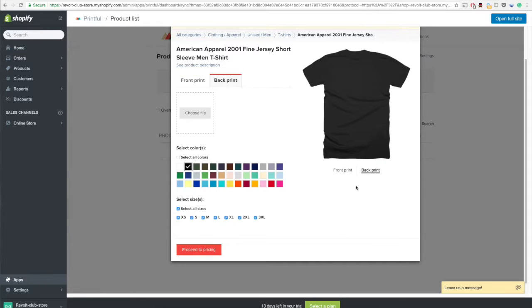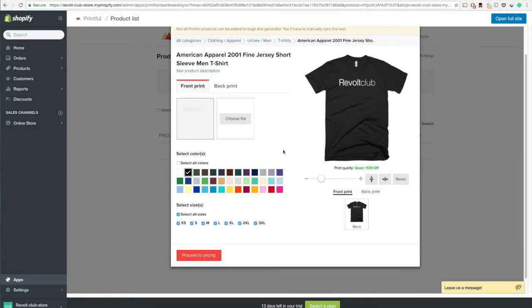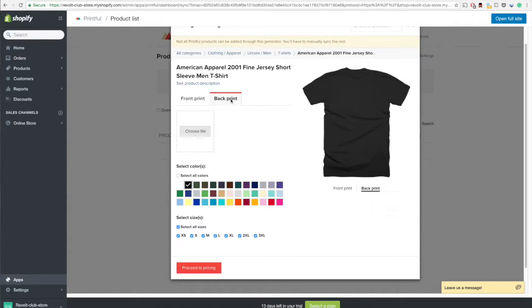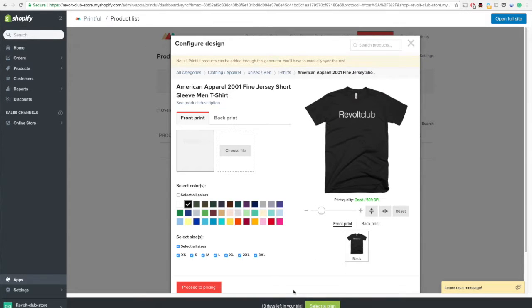We can also add a back print if we wanted to. That would cost us like an extra $2 to $3. Actually, no, even a back print, sometimes they can be expensive. Sometimes they can be $7. But for this sake, we're just going to do a simple front print. We're going to just keep the sizes as they are. I'm actually going to take away the extra small.